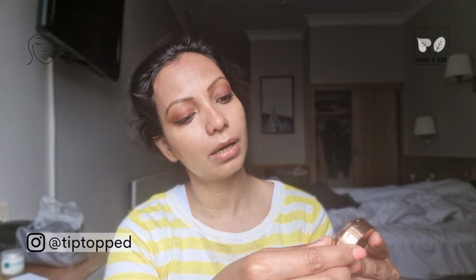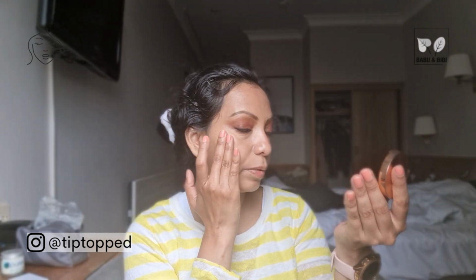The last bit, the lips and the cheeks. Once again, Charlotte Tilbury. This is her Pillow Talk Lip and Cheek Glow in the color of Passion. This is it, both for lips and cheek. Comes with a handy little mirror. So what I'm going to do, I'm going to take a little bit, put on my cheekbone, you know, the highest part of my cheekbone, the apple of my cheeks. Blend it with my fingers. This gives a nice rosy shade.